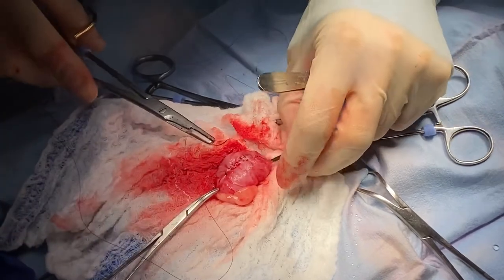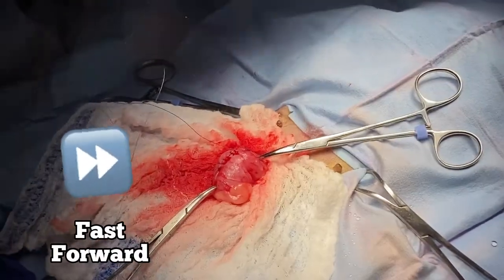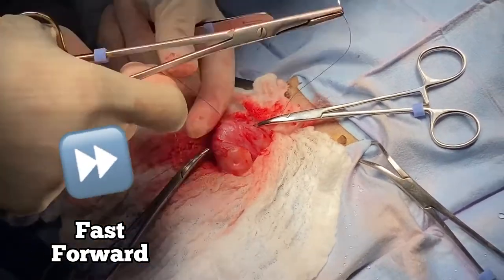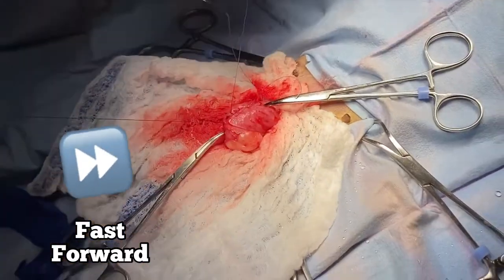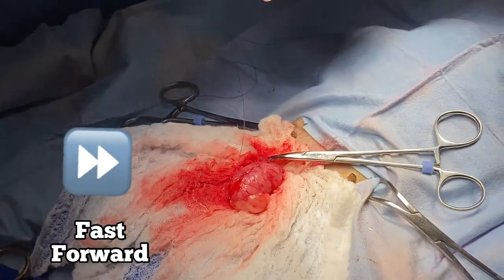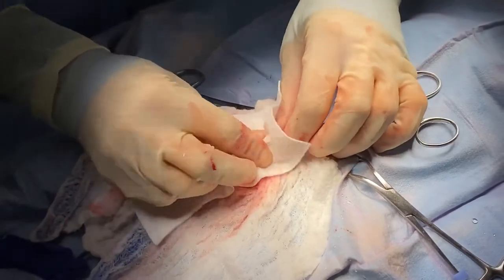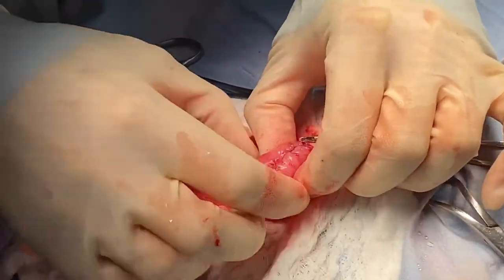That's my first layer. That was a simple continuous. And then what I end up doing is I place what we call a Cushing layer over the top of this. I'm just gonna leak check this now at this point to make sure that there's actually no leaking after all is said and done. See the surface of my incision on the bladder here? Yes. So I've basically got two layers that run back and forth.